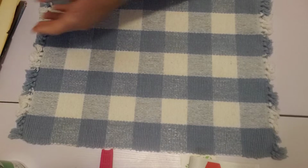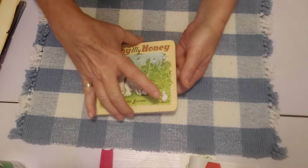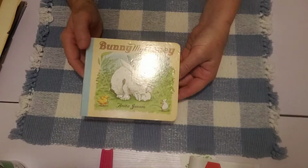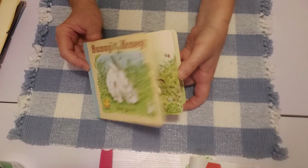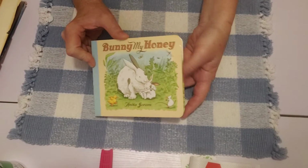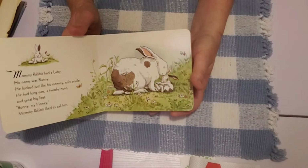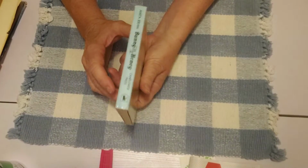I usually look up the books before I take them apart and make sure they're not some kind of valuable book. You know what I mean? I wouldn't want to take apart a valuable book. This is a little board book. Even though it doesn't have paper pages, it's board pages. I thought this cover was so cute, and then I could take these board pages out and still make a little journal out of this. I could make a bigger spine.